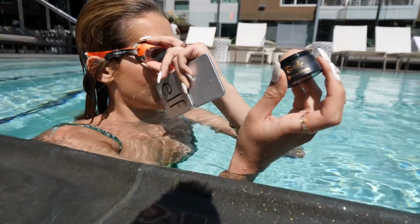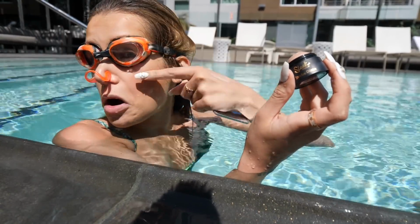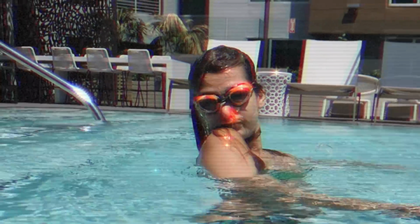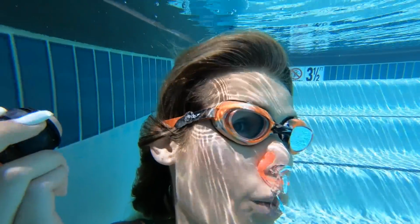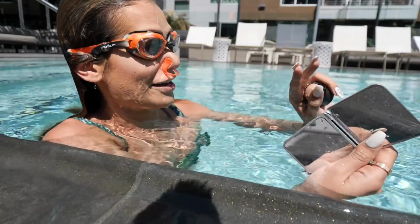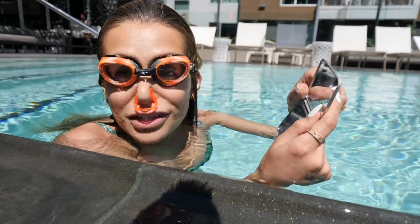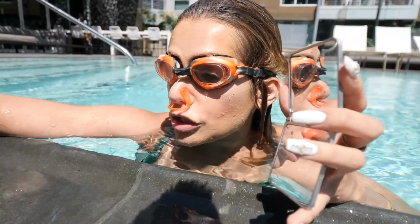I'll do it. Will I even be able to get this on my cheekbones with my goggles? Let me adjust them. Oh, we're good. Looking sexy, Sylvia. I could see the blinding highlight underneath water. Wow. This is actually a bomb highlight. It was really easy to apply, so this one was a good choice for this challenge for sure.